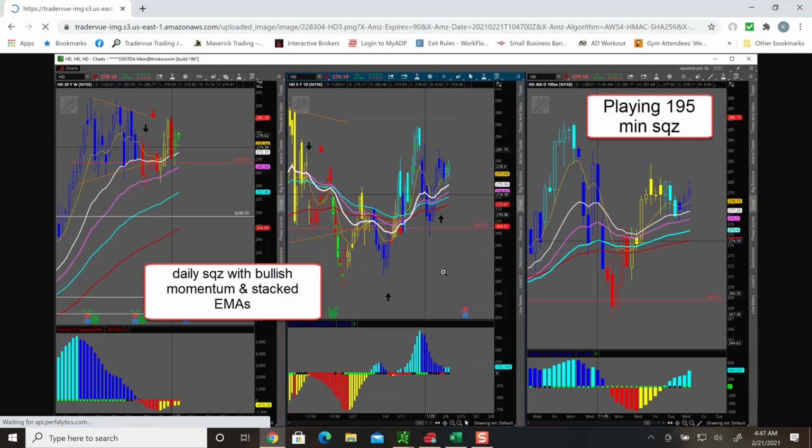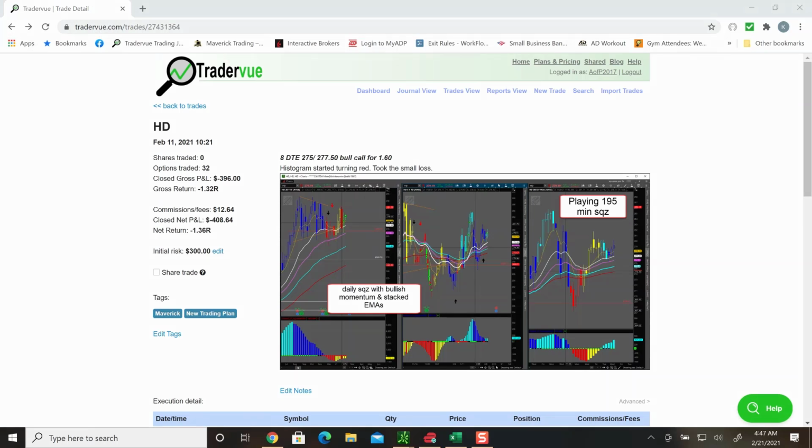So this was, actually, hold on, getting ahead of myself. I'm trying to do this more slowly. So an 8 days to expiration, 275, 277.50 bull call spread for $1.60. You see, I lost $396, but after commissions and everything, it was about $408.